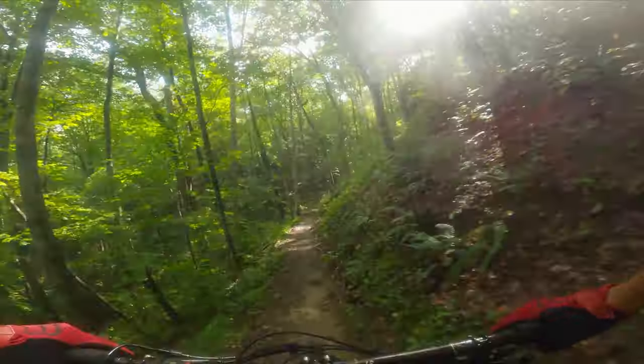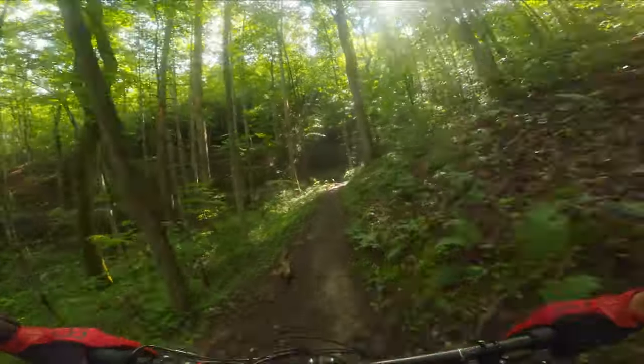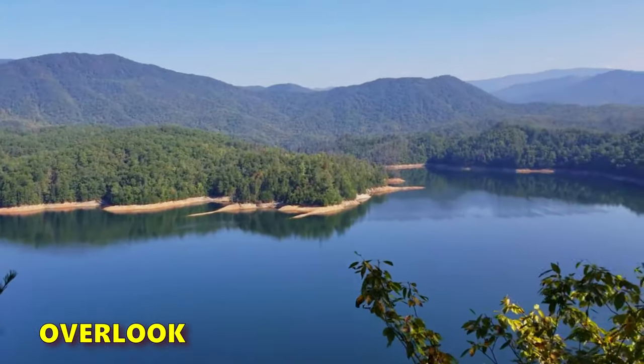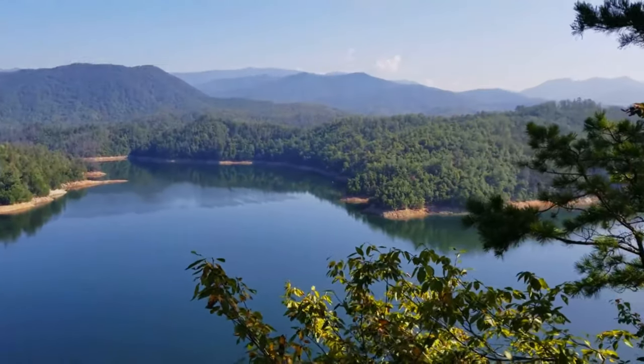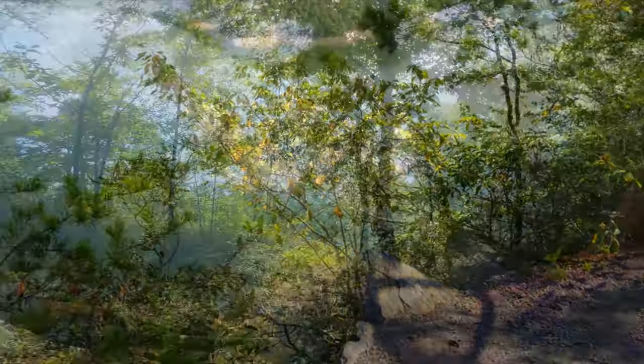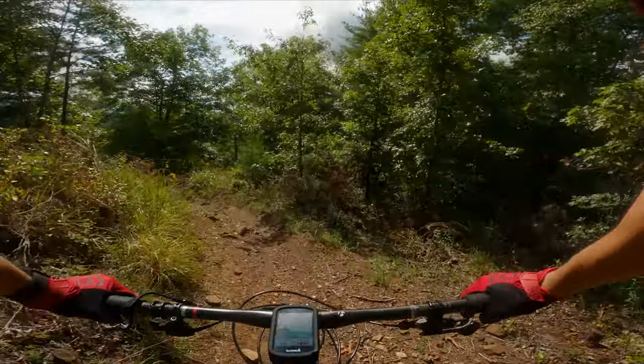One thing Tsali has for sure is beautiful views. There are several overlooks, but the best is definitely the one on the higher part of left loop. This is the overlook on left.